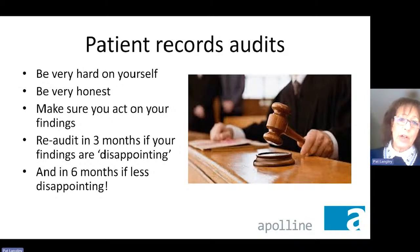When you're auditing your records, be very hard on yourself, be very honest. Don't just tick to say, yes, I've always taken radiographs with appropriate frequency if you haven't. Don't tick to say that you always do BPEs with the appropriate frequency if you don't. If your patient record audit identifies a few shortcomings, make sure you act on these. If you find that your audit results are disappointing, then you should look at re-auditing your records in 3 months, during which time you will have put changes in place. And if your patient records are less disappointing, let's say, or even good, then perhaps look at auditing in 6 months' time. I spend a lot of time helping clinicians who wish they had kept better records. So I really, really encourage you to do this.